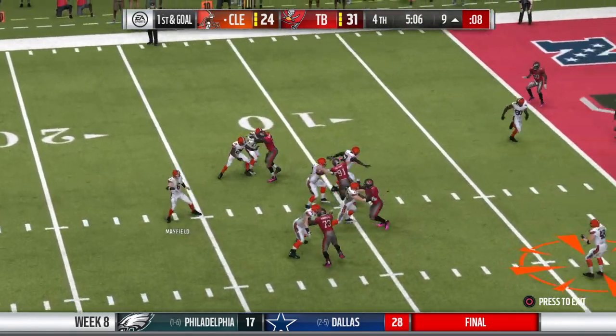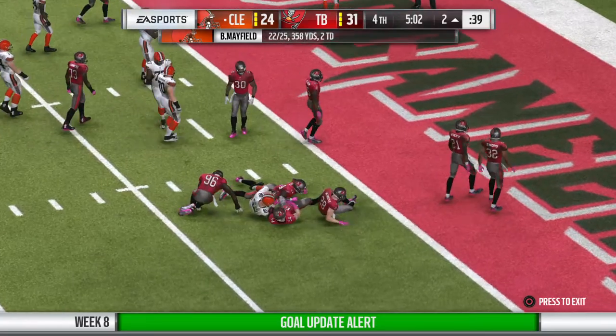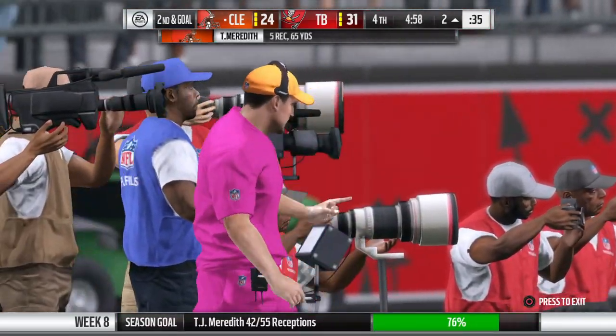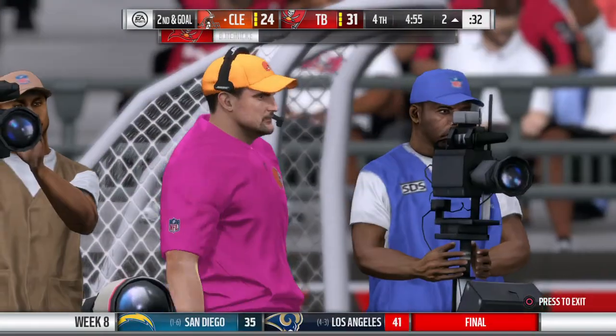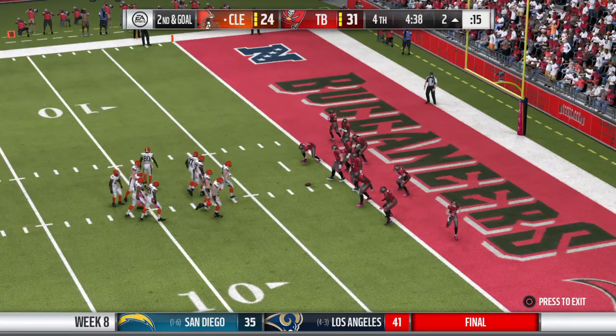Out of the gun, they'll look to throw. That's caught at the 3. 7 yards, the pickup on the pitch and catch. Completion was given up, but that's why you play zone defense, so that you can have people around the ball when it's caught, and you don't give up much run after the catch.